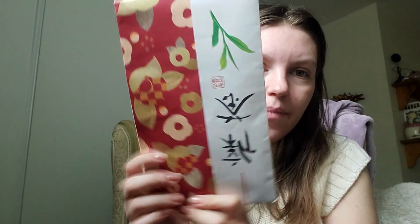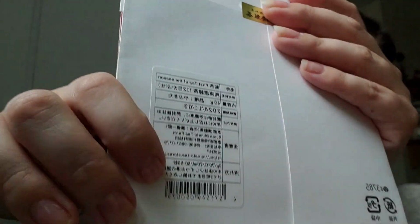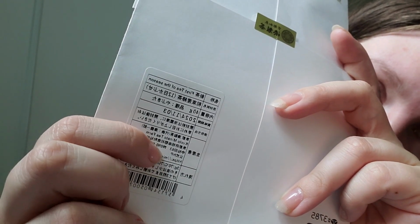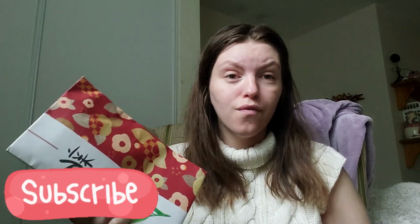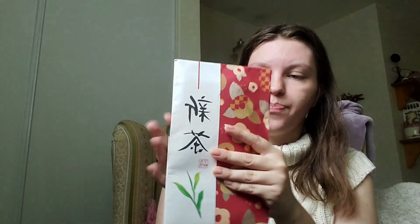Let's start off with this first sencha I actually bought. This one I bought from the store in Japan, in Wasaka as well. Here is the name of the company. So this one is very sweet, very fresh. It was the first of the year harvest as well. I bought this around Mother's Day of this year, American Mother's Day, and it was very nice. I saved it so other people can try it.